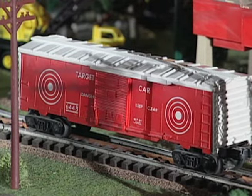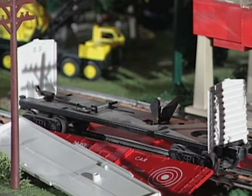Target car, take 3, action. Cut. That's a wrap.